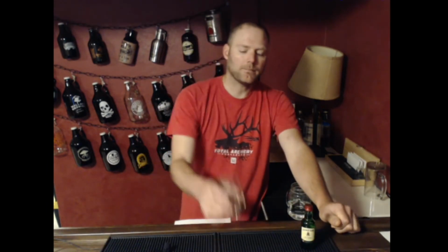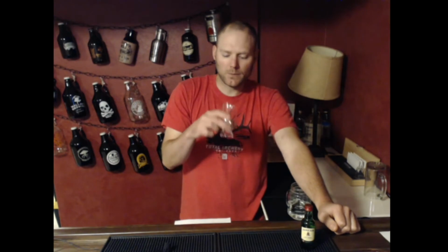So, Irish whiskey. To be Irish whiskey, it has to be made in Ireland. You can have an Irish style whiskey made here in America, but to be actual Irish whiskey, it has to come from Ireland and be imported from Ireland, and Jameson fits the bill. So here we go.